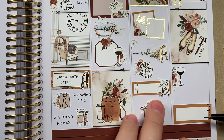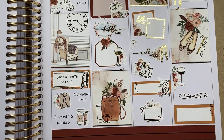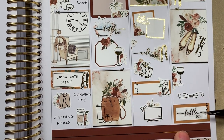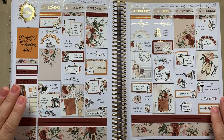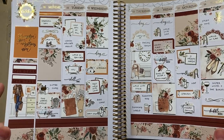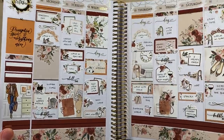Then on Sunday, we ended up going for a walk with one of Wendy's bestest friends again. And I spent most of the day studying. I had Sister Wives on in the background and I did start watching The Blacklist again. I'm starting it from the beginning and I had a bubble bath in the evening, but most of the day was spent studying and trying to get on top of the course that I'm doing, which now I think I'm on the right track to get everything handed in on time.